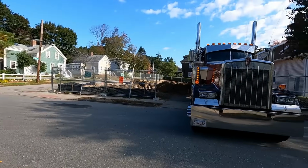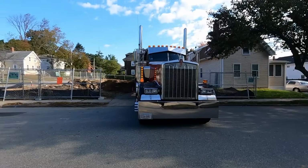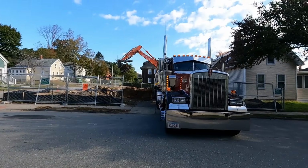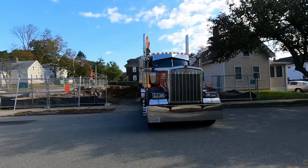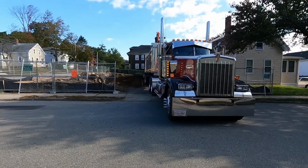We get it done. The guy said, "You think you're gonna be able to get in there?" I said, "I don't know. I've only been doing this about a week now, so you know, we'll cross your fingers for me." He said, "Well, I'll stop traffic for you." I don't need people stopping traffic. I stop my own traffic. Come on.